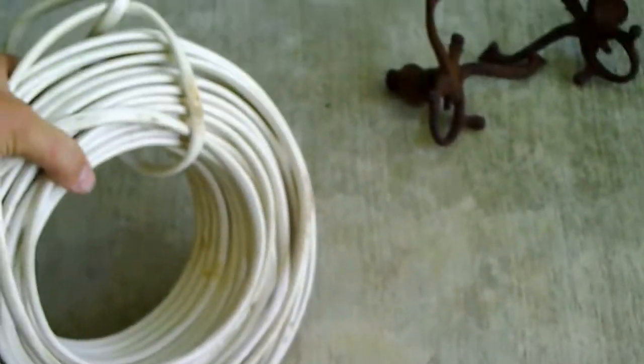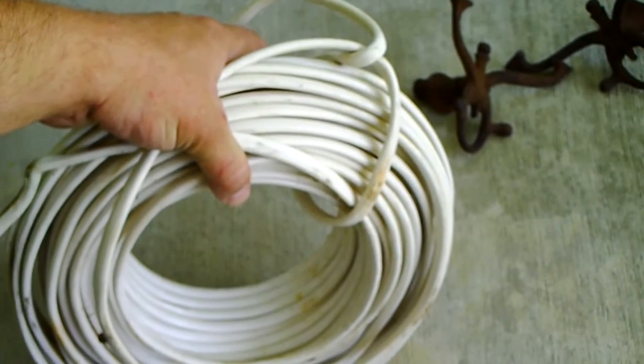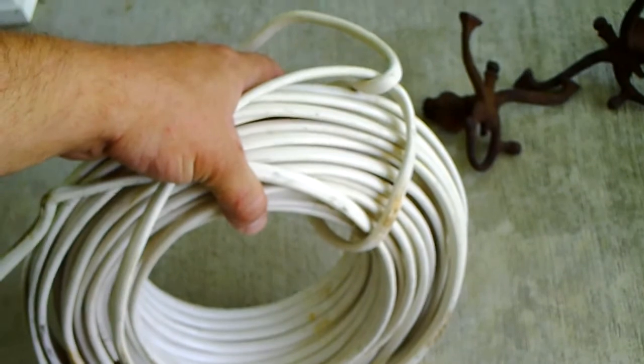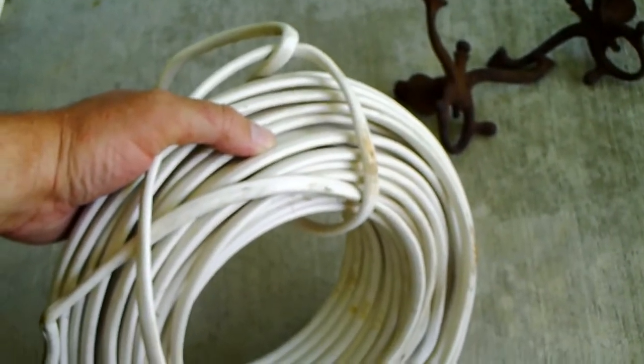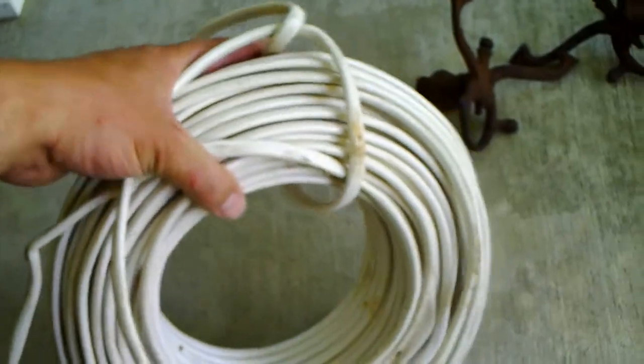And yeah, it's probably a good 200 feet here of Romex, 14 gauge. In the store, well, the store sells 250 feet for around $80. So $2. Pretty good deal. Stick that away and add it to my copper hoard.